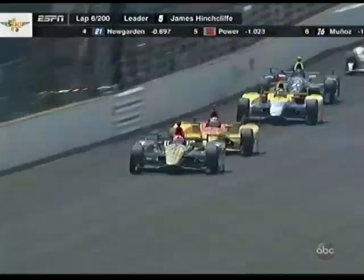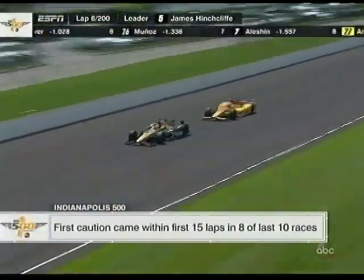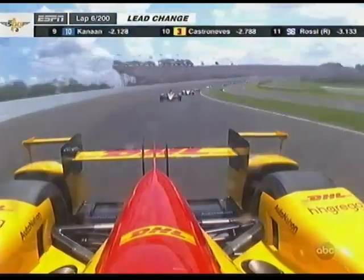Leaders off of turn number 2. Here comes Hunter-Reay down the backstretch. Jake looking for the lead. Ryan Hunter-Reay has about a 2-car length advantage to try to make up, and he's going to do exactly that. Ducks to the inside. Ryan Hunter-Reay back around that aero machine for 1st.